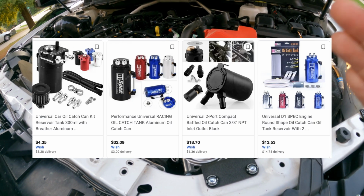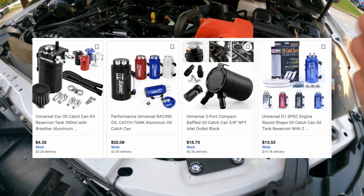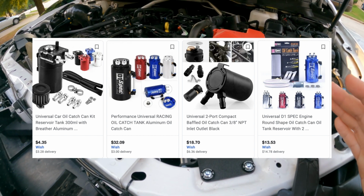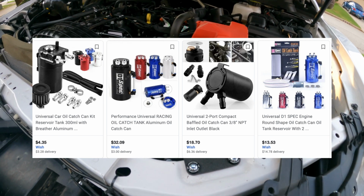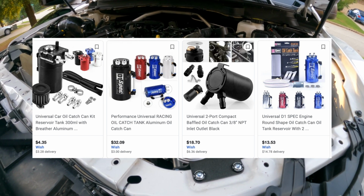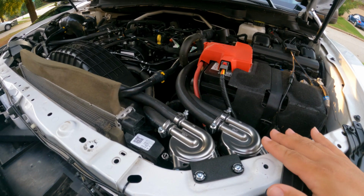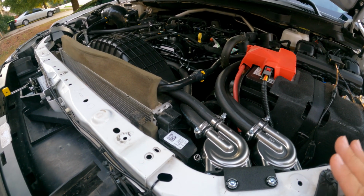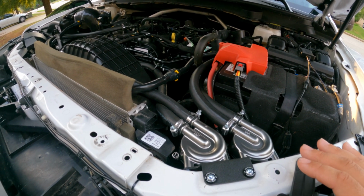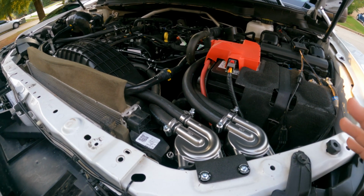The only thing I would recommend against is a cheap catch can system. You've seen them. They're on eBay, they're on Wish, they're on Amazon. They're just generic catch cans that really don't do much. And you can watch tons and tons of videos on YouTube about catch cans, so that's not this video. If you want to start researching, there's tons of videos out there supporting the idea of catch cans, especially on direct injection motors.